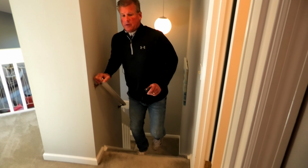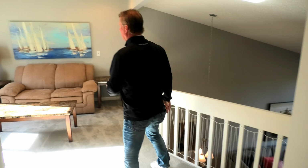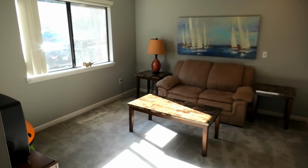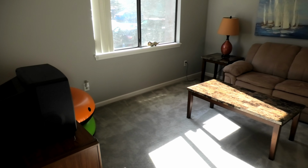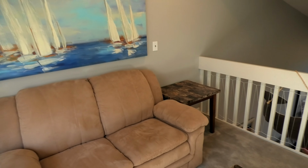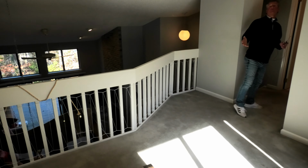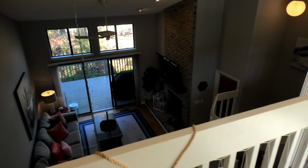All right, come up here. We've got a nice large loft area. They've got it set up with TV, but you could have an office space. You could create an area, again, where you could have a fold-out couch or a futon, something like that, if you want to sleep more people. That's one thing about this unit. You're going to be able to sleep a lot of people.